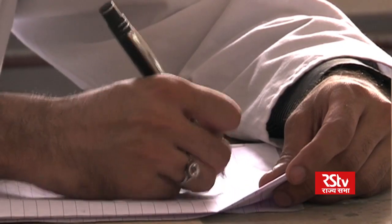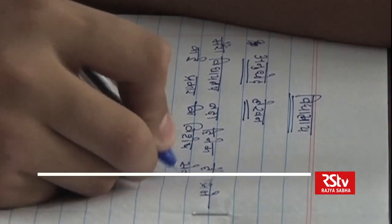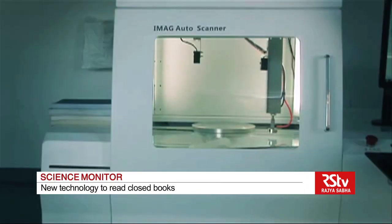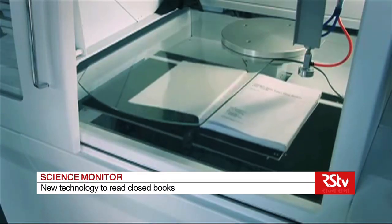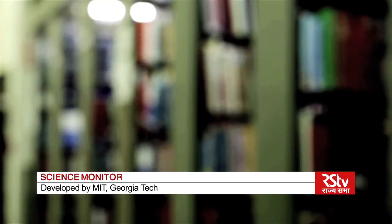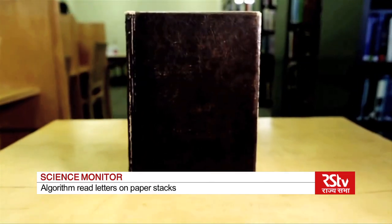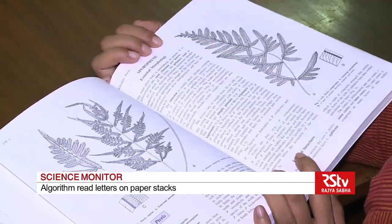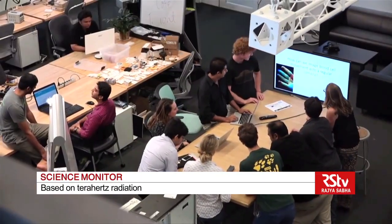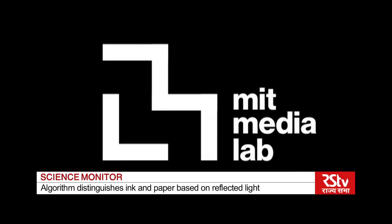Earlier, manual typing was the only method to replicate a piece of writing. The advent of Xerox machines, followed by scanners, have made the task considerably easy. But we haven't stopped with that. Here is a new technology that will help us read through closed books. The new algorithm has been developed by a team of researchers, including scientists of Indian origin from the MIT Media Lab and Georgia Tech.